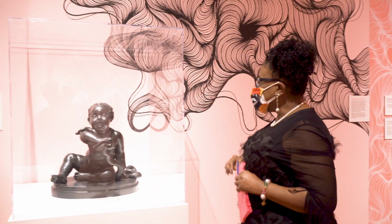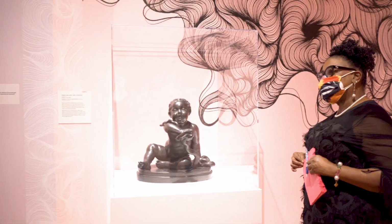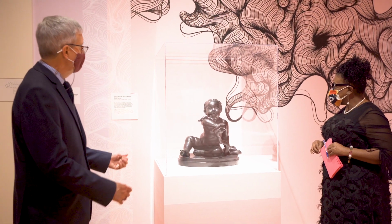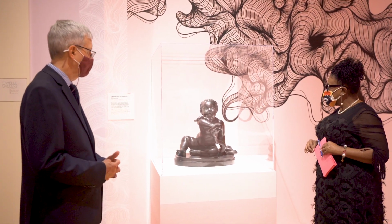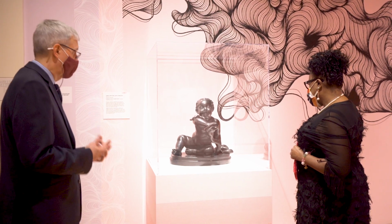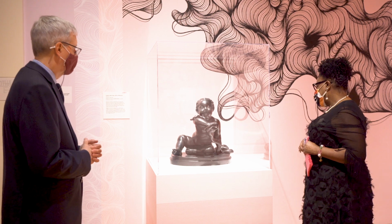Brian, isn't this the piece from the cover of the catalog on Black Basalt? It is, Rubie. Thanks for noticing that. This is the infant Hercules strangling the serpent. As you can see, it truly is a life-size depiction of a young boy.